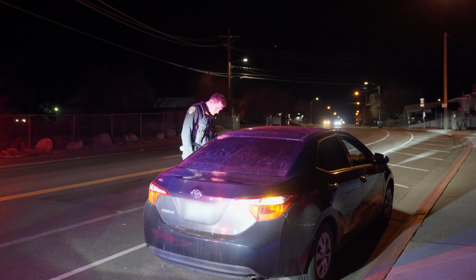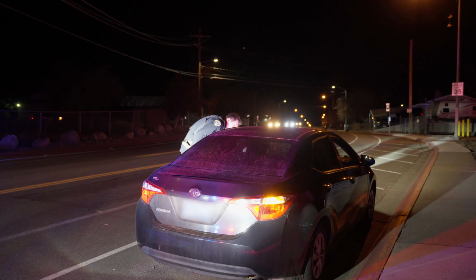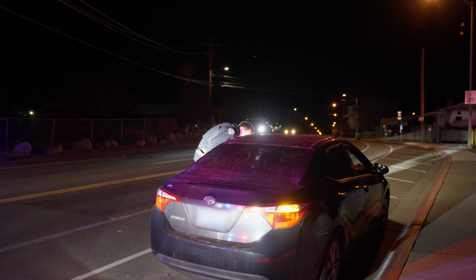How's it going? Hi. Good, can you roll this window down for me? How's it going, man? It's good, how are you? Good. The reason I stopped you, miss, you were going pretty quick up Keystone, okay? Oh, okay. And you also have a brake light out in the back. Did you know that? No. Where are you coming from? I picked them up from the school.